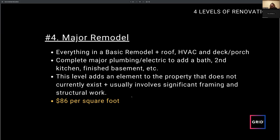Yeah. And like most contractors in Philly aren't working for less than $150 a square foot. That's, you know, that's the good ones, right? You could find the other guys.